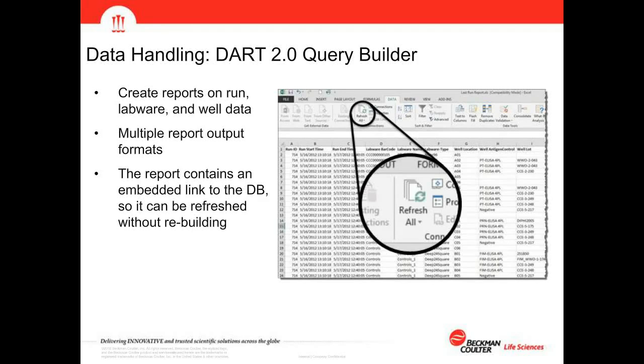There are several ways you can access the data with DART. The DART software can create Labware reports that will automatically export into, say, Excel sheets, and the report contains an embedded link to the database. So you can just click refresh on your Excel sheet, and it will automatically repopulate that sheet with the fresh data from the report if you ran another assay, for example. So that's really convenient.